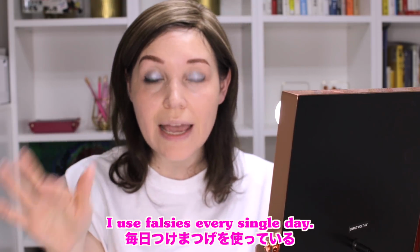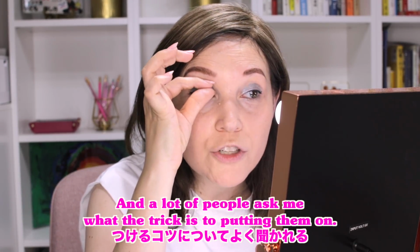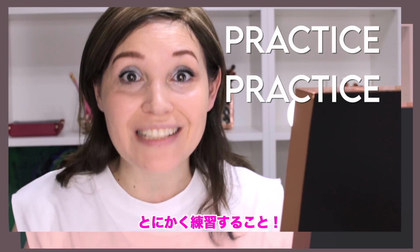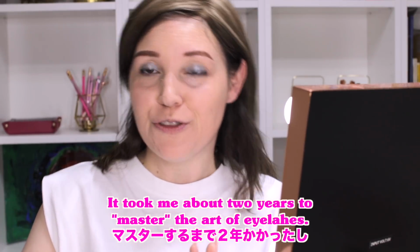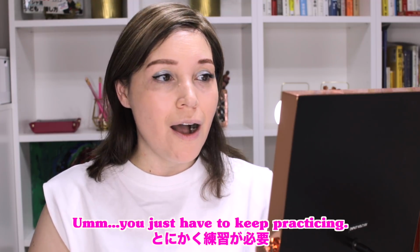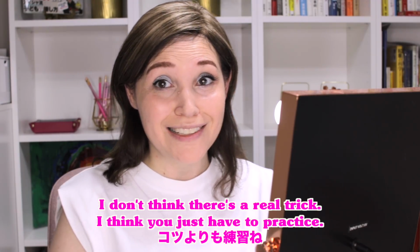I use falsies every single day. And a lot of people ask me what the trick is to putting them on. There is a trick, and the trick is practice, practice, practice. It took me about 2 years to master the art of eyelashes, and I still get it wrong. Sometimes there's lifting on the edges. You just have to keep practicing. That's all. I don't think there's a real trick. I think you just have to practice.